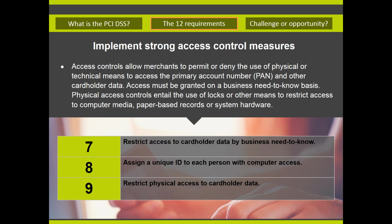The next goal is focusing on how organizations enable and restrict access to the cardholder data, and physical access limitations on that cardholder data. So they've grouped all of the role-based, identity and authentication requirements into a single goal, which is implement strong access control measures.